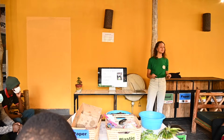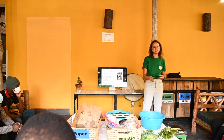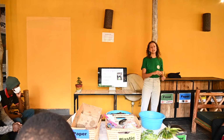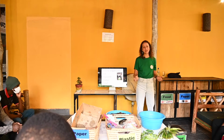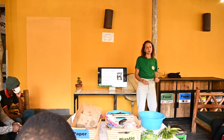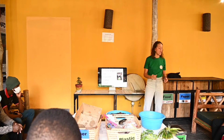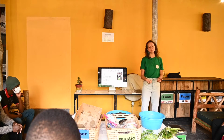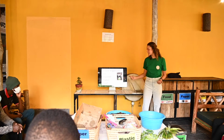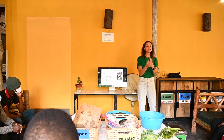If you want to speed up the process of making compost, and we've been making compost at home for quite some time, it used to take forever, like a year or 2 years. So I've been doing quite a bit of research on how we can speed up this process. Basically, you need to look after your microorganisms. A microorganism is a living being. What does any living being need? They need air, warmth, water, and food.